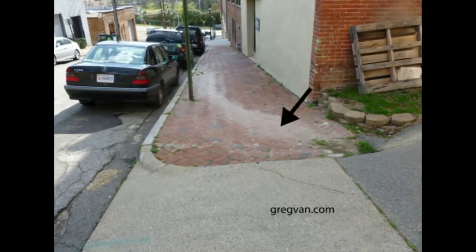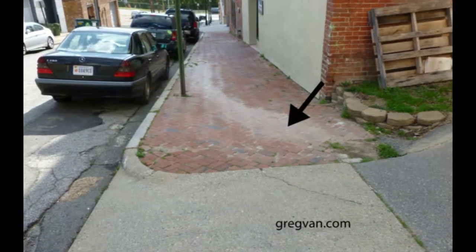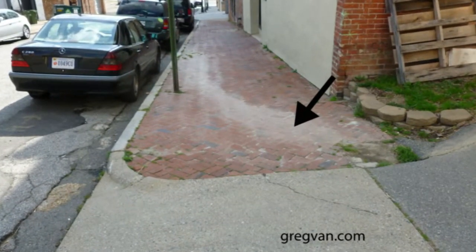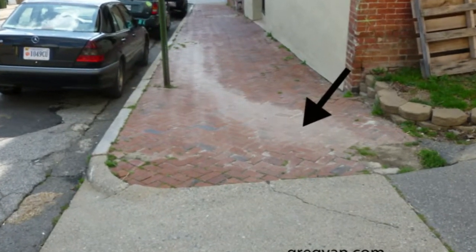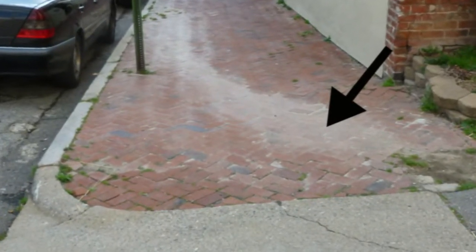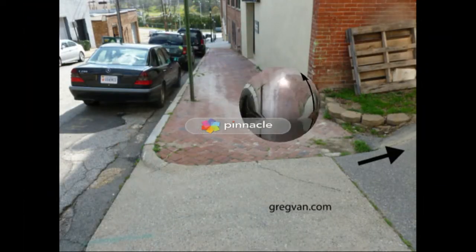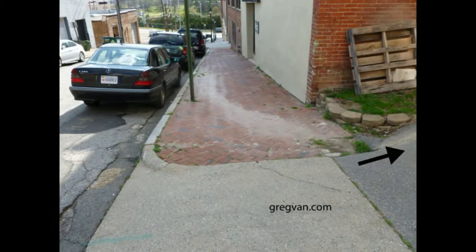What do we have here? Someone else's dirt flowing onto someone else's property, maybe onto a public sidewalk even. This isn't going to be a good thing, especially if someone slips and falls on it. Where's all this dirt coming from? The arrow is pointing to a steep driveway.